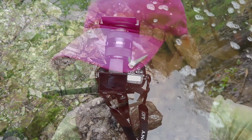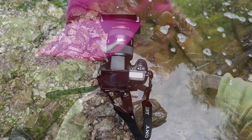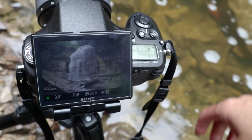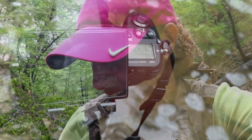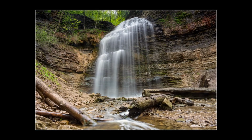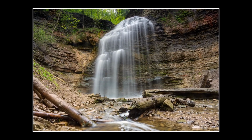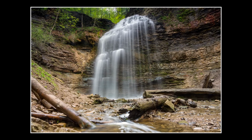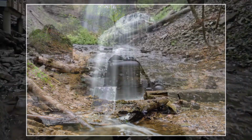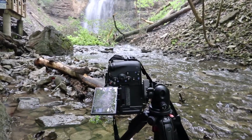Tripod's in the water. I'm at ISO 50, f16, 0.5 of a second, and 2-second timer. So I think I might like this one better.